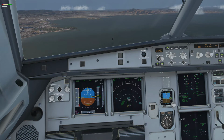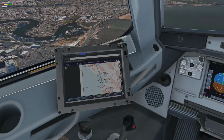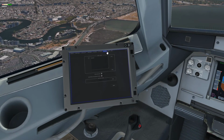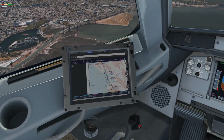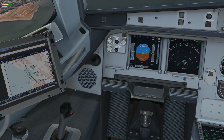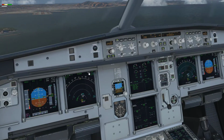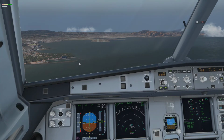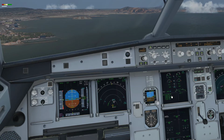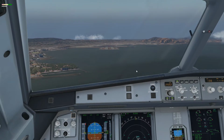Alright. Before landing checklist: cabin notification complete. Landing gear down, 3 green. Spoilers. Let's make sure we did this actually. Cabin is ready. There we go. Spoilers armed. Flaps full, full indicating. Approach heading and altitude set. Before landing check complete.